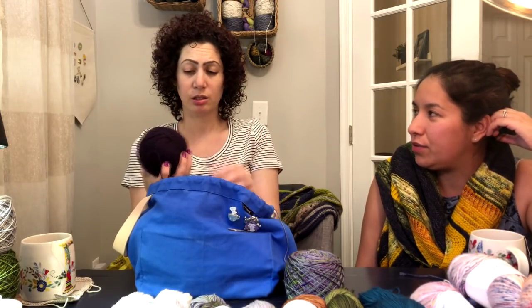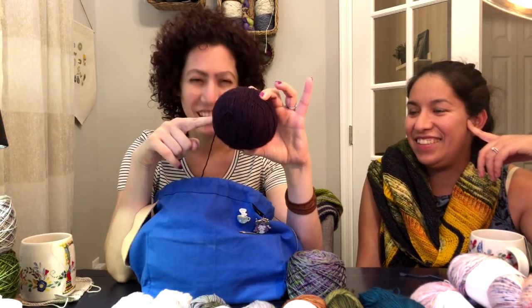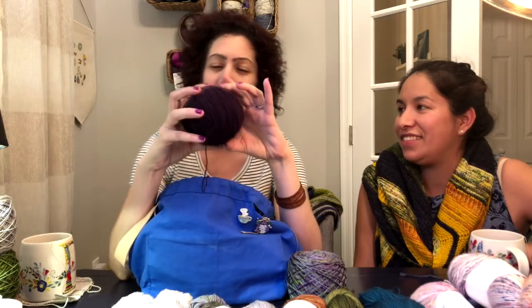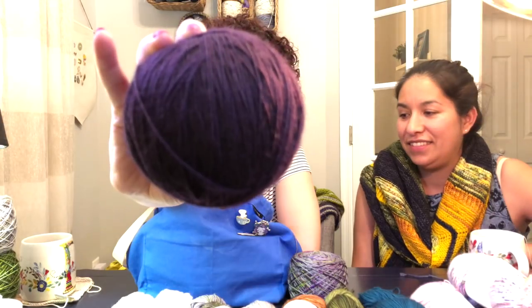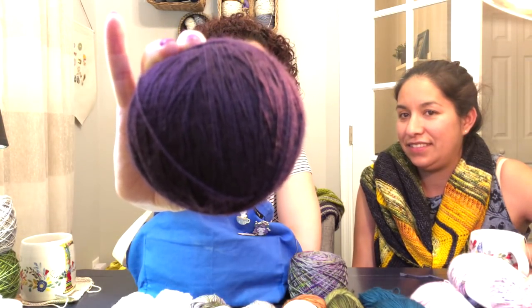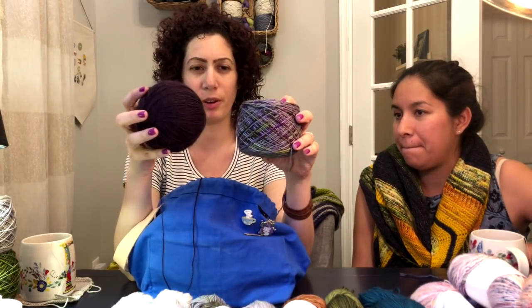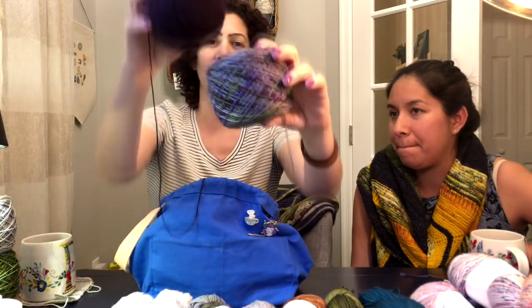You wound it by hand too? I had to. There's actually a cake in the middle of this, but the yarn was a mess when I was winding it up, so then I had to wind it up myself. So there is a cake underneath all this, a very small one. It's a really dark purple, and I picked it off the shelves, and I kind of didn't think it was going to go great, and she was like, no, this would absolutely go perfect together. So this is them side by side.